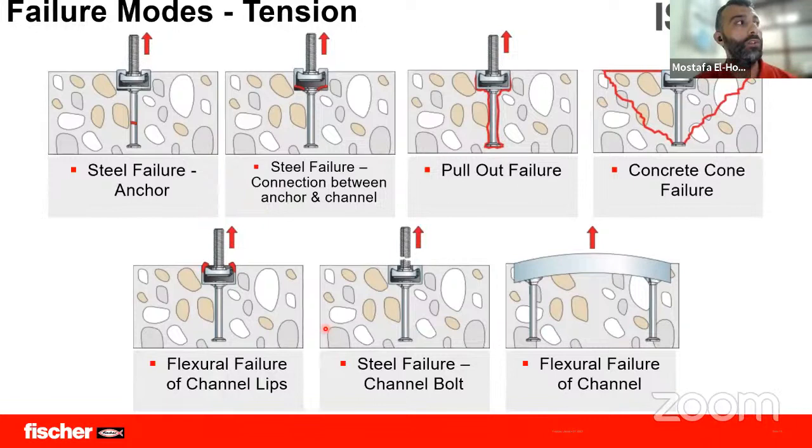When you want to check tension force, you have to know the failure modes. The failure modes defined in the code can be divided into two main categories in tension. The first category is related to the steel of the casting channel. For example, steel failure of the anchor itself, or steel failure of the connection between the anchor and the casting channel, or the lip of the casting channel, or the bolt, or the casting channel itself when it works as a beam. So these five failure modes are related to the steel or the body of the casting channel, and depend from company to company based on the geometry of the casting channel.